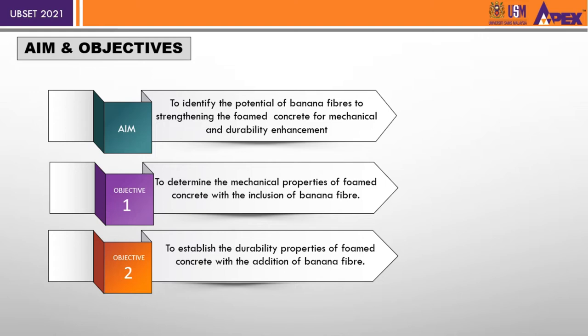To achieve the aim, there are two objectives in my study. The first one is to determine the mechanical properties of the foam concrete with the inclusion of banana fiber, and the second one is to establish the durability properties of foam concrete with the addition of banana fiber.